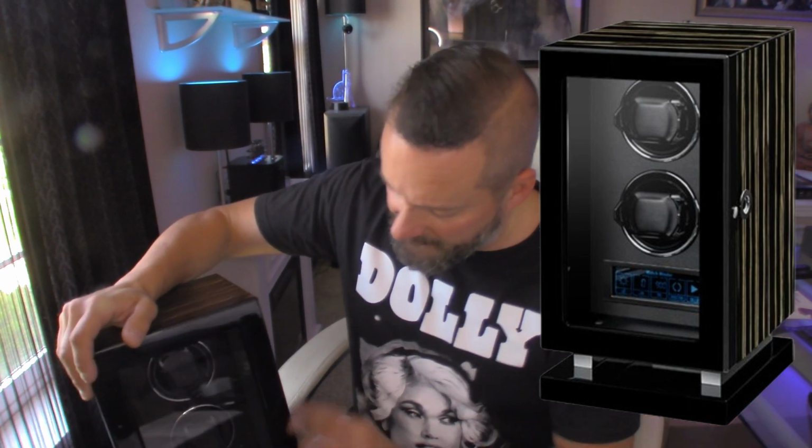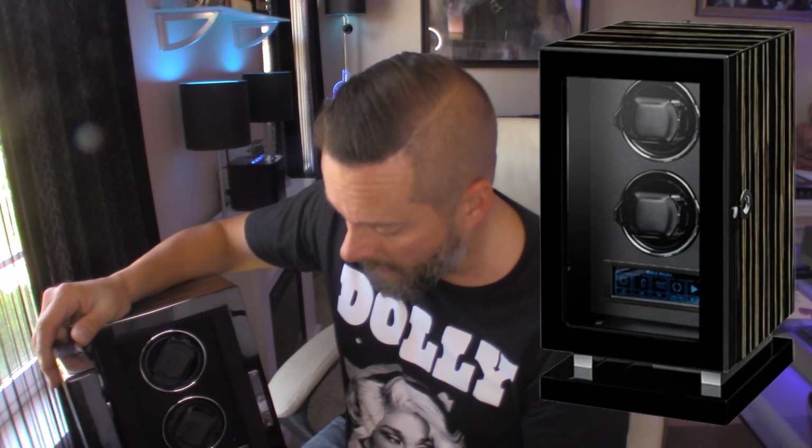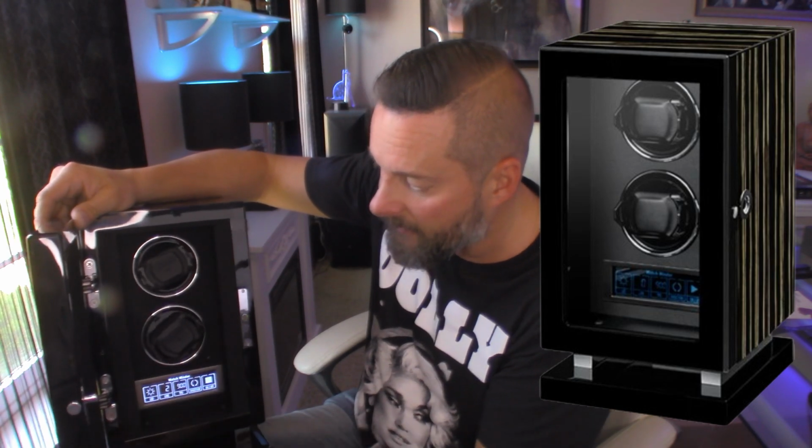Now, I'm not saying that this isn't a beautiful watch box. I'm not saying that this isn't going to look fantastic on my dresser. And this is definitely something that, if you have a nice watch and you want to put it in here, by all means, this is going to look great. It's to be noted also that the sensors here, this touch screen on the bottom, we can prop this up. This is actually a touch screen as well.